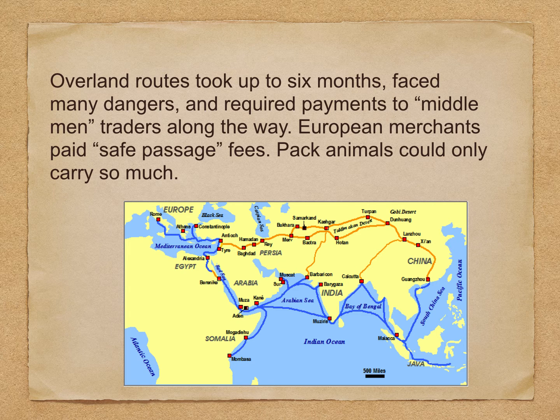But they also have bandits, and so oftentimes the traders had to pay middlemen, guys who would guarantee their safety, so to speak, for a fee. And so European merchants found themselves basically being taken advantage of by Arab tribal custom, which was to protect people traveling through, but only at a cost.